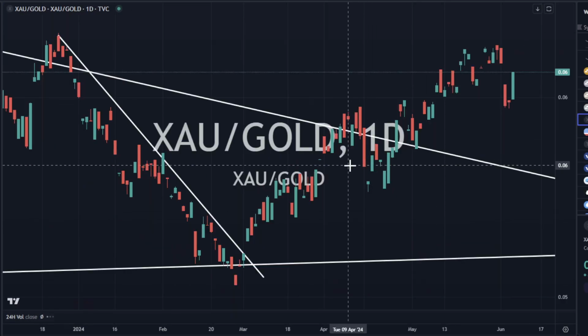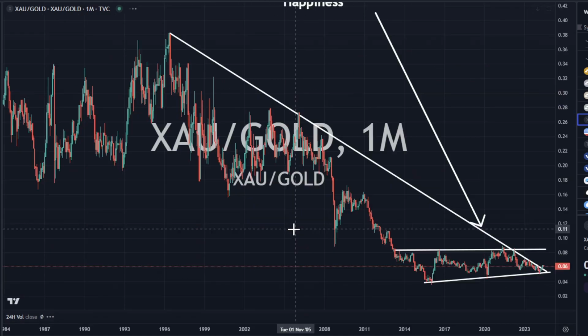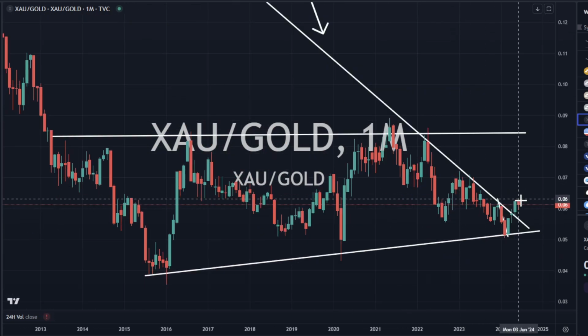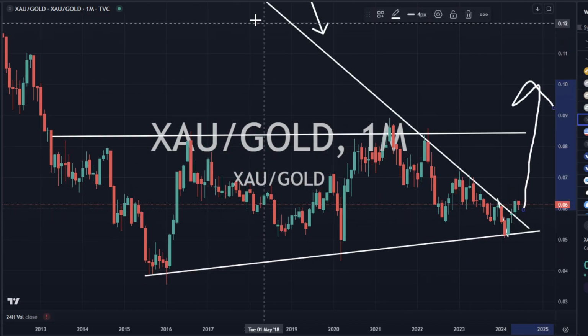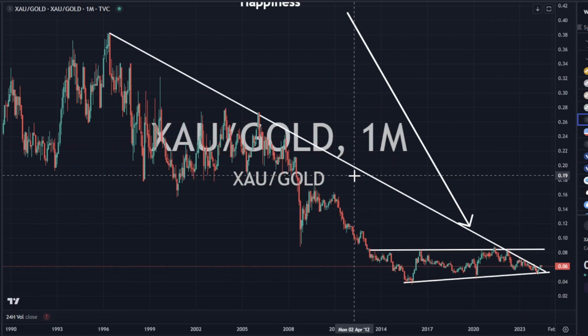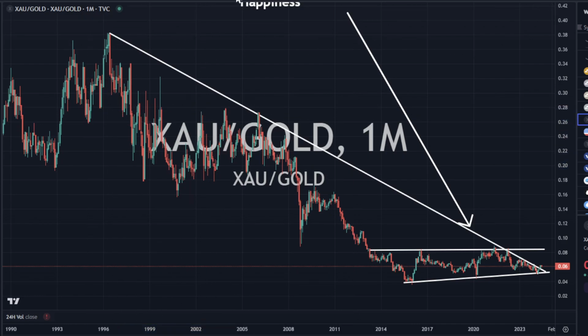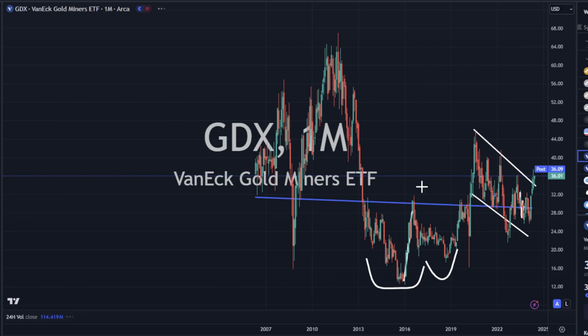XEU to gold ratio, we're seeing a large outperformance of gold and silver mining companies today, and we have broken that downtrend line. We need to remain bullish. This is coming from a very low level, and I think this is probably one of the areas in the markets that's the most mispriced, with the cheapest valuations being gold and silver mining companies. CRB index isn't updating. I'm going to skip over that.